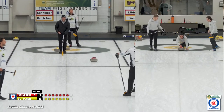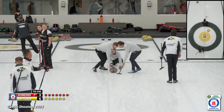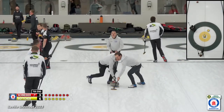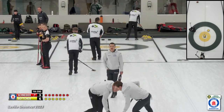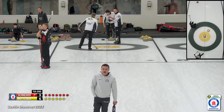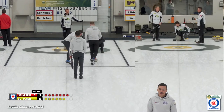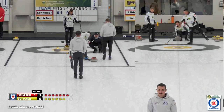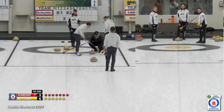Corner guard off the bat. Team Schneider. Alex Horvath. Very solid game. All right. I don't know if I've seen a pure miss from him. Lays up a high corner guard. And now is going to perfectly place.